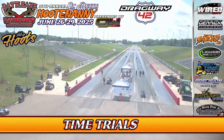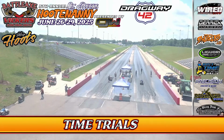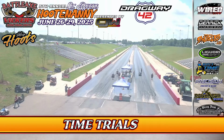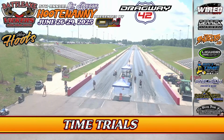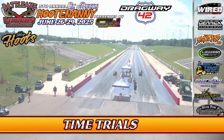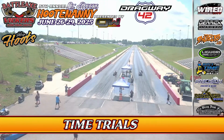All drivers are expected to stage in a timely manner. Deep staging will be honored in no box. Round 1 buy runs are based off a random tech card pull. After that, potential buy run is awarded to the best winning reaction time of the previous round. Ties will be broken by best package. Buy runs do not carry over. If there is an even number of cars, the buy car will have lane choice and remains eligible to earn the buy later in the program.